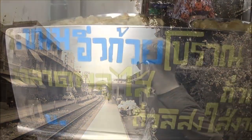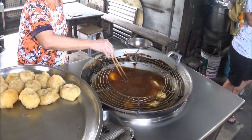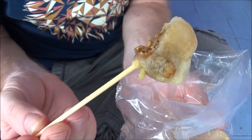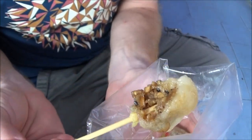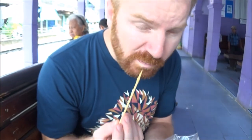Welcome to Talat Phlu Station. This is where the market starts. It's two traditional Chinese desserts, the Bolan style. This is yu guai, which is this one. You can see it's got the peanuts and sesame seed in there. Let's have a try of this.